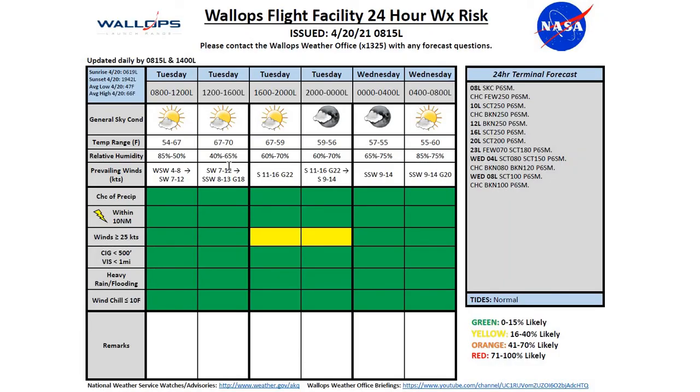So looking at our risk chart for today, a high of 70, a low of 55. We'll see winds picking up out of the south around 11 to 16 knots, gusting to 22 knots. So a slight chance of seeing a wind advisory or winds at or greater than 25 knots for late this afternoon into the evening hours.